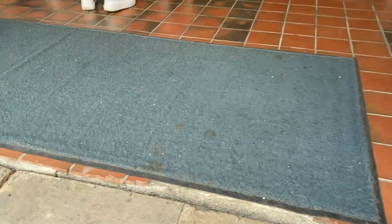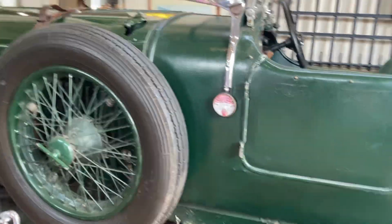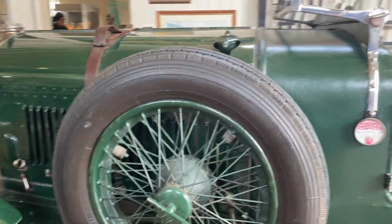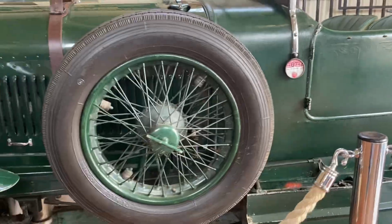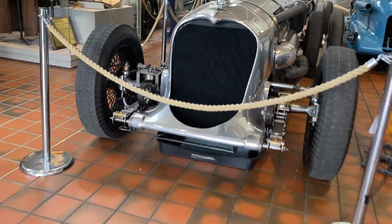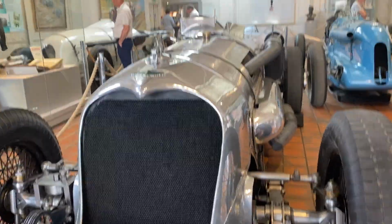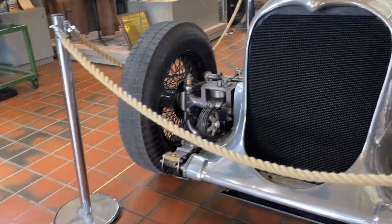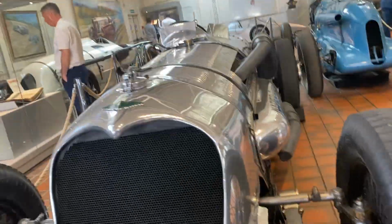So guys, this isn't part of the event, but this is just a part of Brooklands that I haven't ever showed off before in my previous Brooklands videos because we just couldn't get to it. But this is just all classic cars, and this one here is a Napier Railton. This one broke the land speed record for the first time, I believe. Was it this one, Podge? Yeah, held the land speed record.